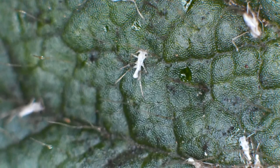So, I mean, this looks like it's just the skeletons. There are also some aphids, if I can. Oh, I think I just saw an aphid. Oh, yeah. But these guys are dead, too.